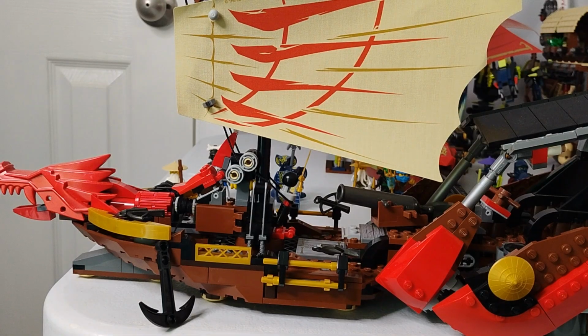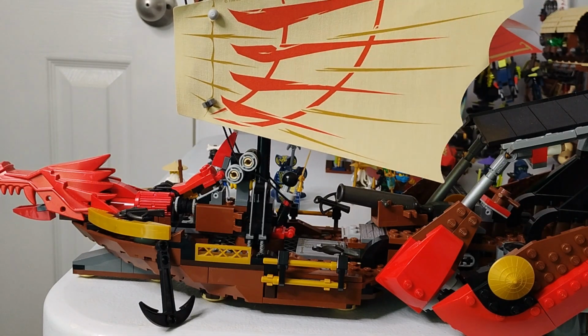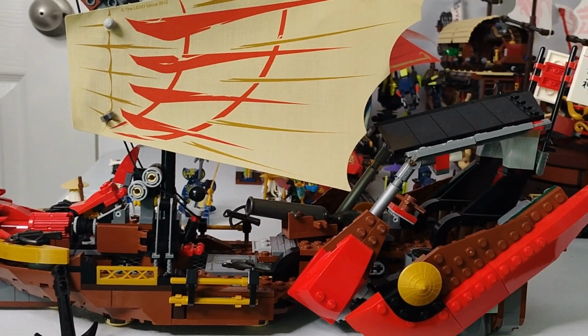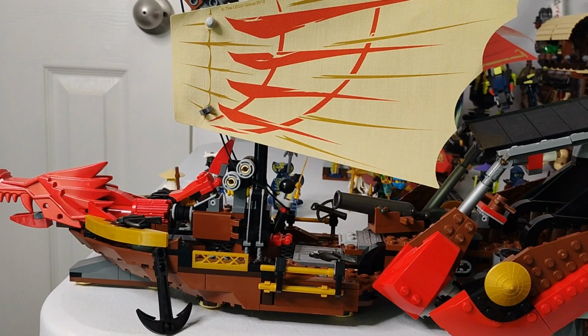Overall design, I love the red and brown color scheme to this with a little bit of black mixed in. There's no real ugly color showing. There's a little bit of blue, but it's mostly covered by the engines a lot of the time. I love the look of the sails. I think they look incredible. You get a couple nice printed pieces at the back for those flags. There's a lot of standing room for minifigs, and just a lot of good part usage overall.